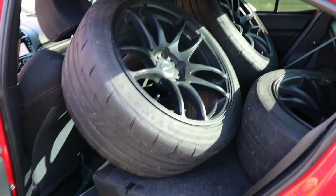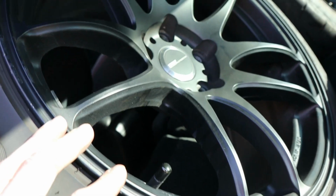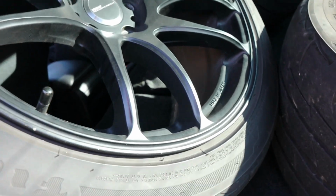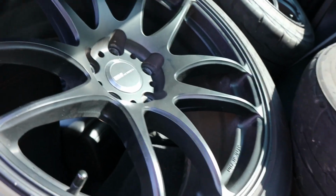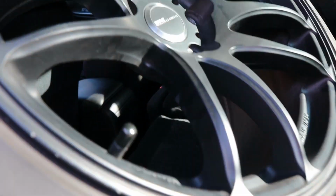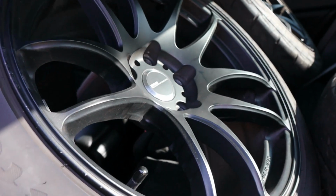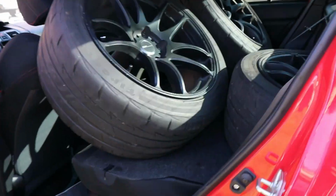Alright guys, just loaded them in my car, and as you can see, I have Work Emotion CR Kiwamis again. Same color as I had on the BRZ, same exact size, 18 by 9.5, 38 offset. Tires 255/40 by 18. Tires are good, wheels are in great condition right now, and I am really excited to put these on my WRX. It's gonna really transform the car.